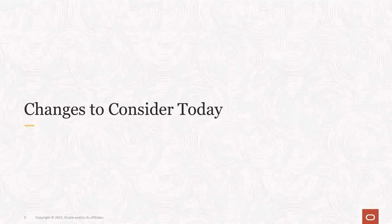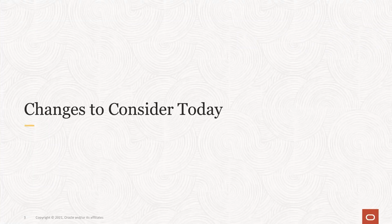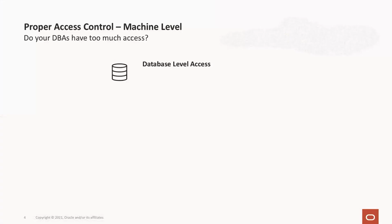Okay, so let's look at changes that you can consider in your environment today. Nothing that you have to buy, no new architecture to implement, just best practices and operational procedures for your environment that you use today. So the first thing that we want to talk about is proper access control. And we're going to start at the database level.